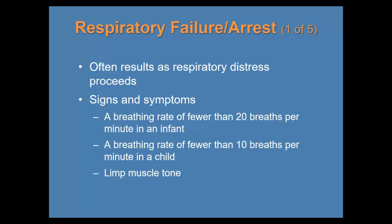Again, this is the same thing with adults, right? They may be breathing, but if they're not breathing at a rate that will sustain life, then we're not really accomplishing anything. So if fewer than 20 breaths per minute in an infant and fewer than 10 in a child, we're going to start bagging and providing O2 and all that sort of stuff. The other one would be limp muscle tone. If they're going limp, they're more than likely very lethargic and not able to carry on conversations and all that sort of stuff.